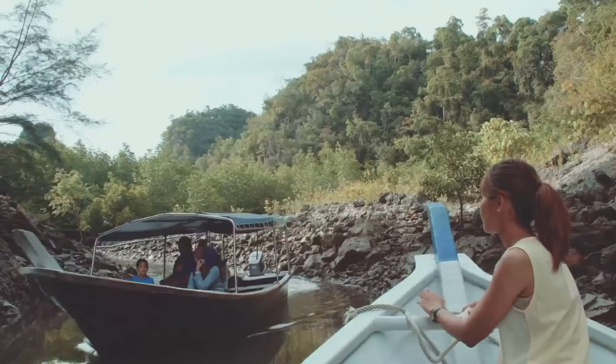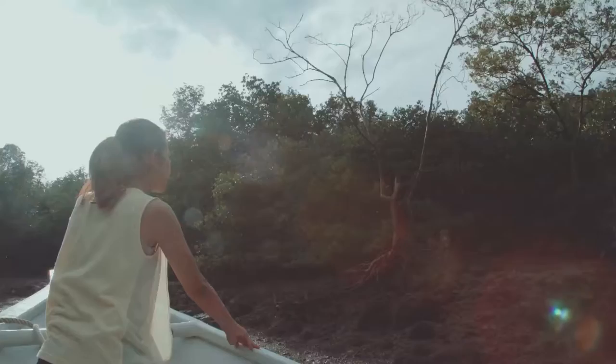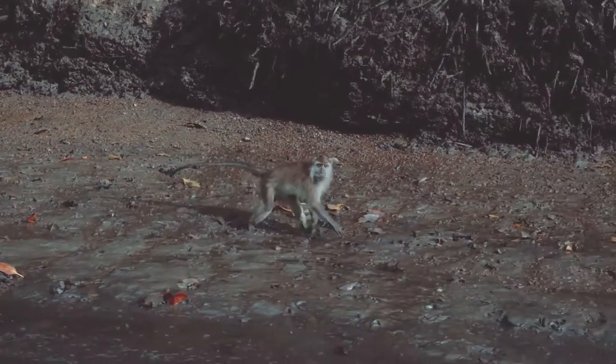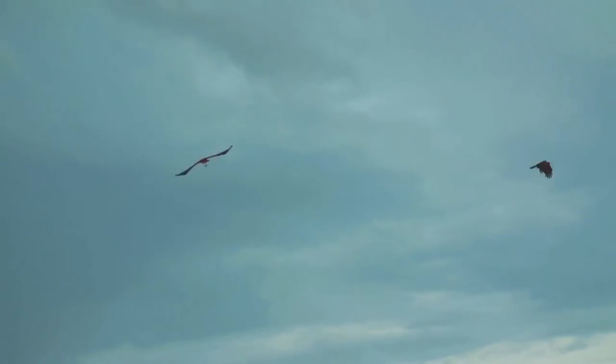Interesting mangrove areas to explore with many hectares of pristine mangroves. This estuary is lined on both sides with limestone hills of million years.